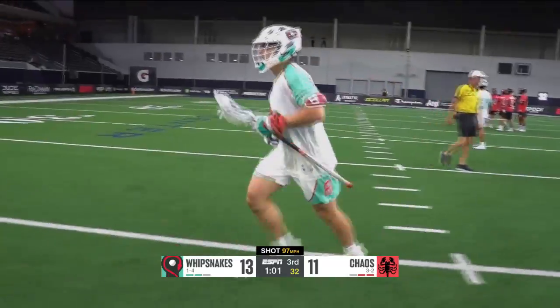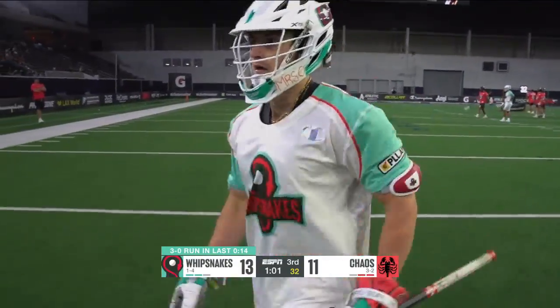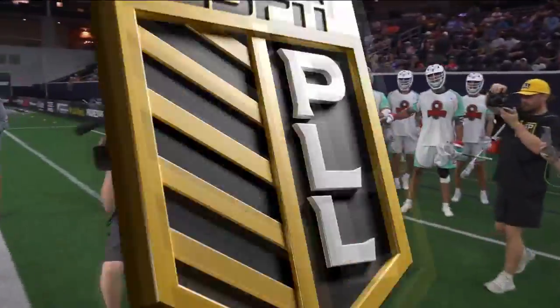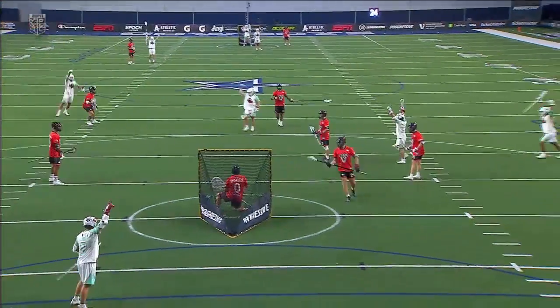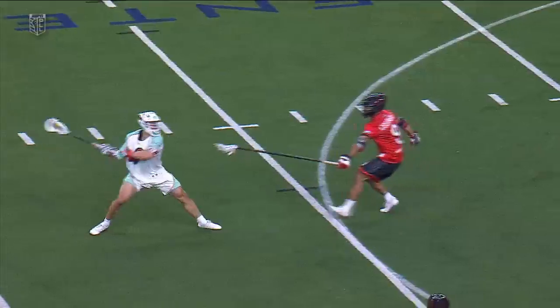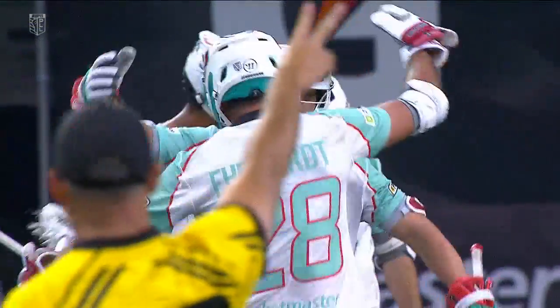Instant offense from the face-off. All 3 guys from the Whipsnakes stay. And by LaSalle aggressively attacking the cage, he draws the defense in. That flip back, well, I got to rotate to Earhart. And Puglisi, his first 2-pointer, first goal of the season, and he makes it a 2.